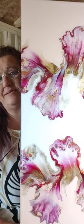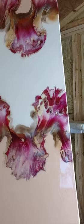I'm going to be busy wrapping these back up for the rest of the day. Here's painting number 7. This is a 15 by 30 inch gallery wrap deep edge canvas. Nice, neat sides.